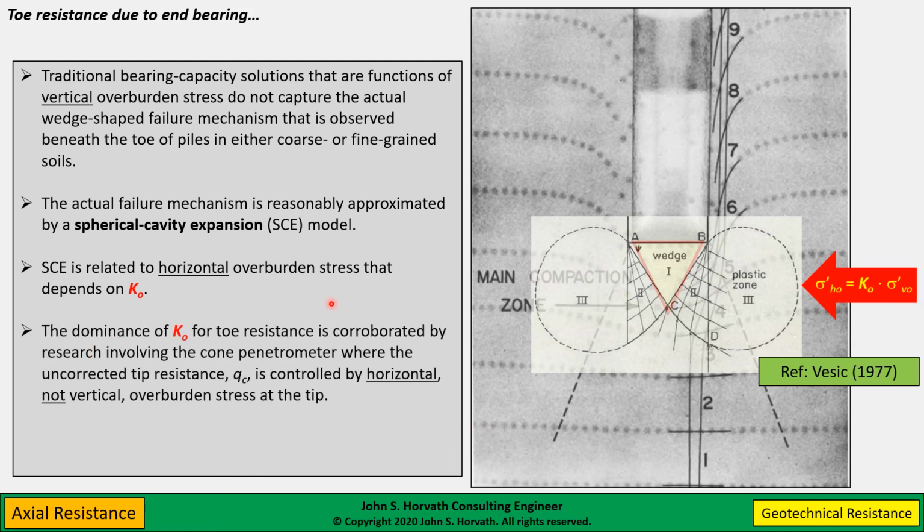And this dominance of KO for toe resistance of deep foundations is corroborated by decades of research with the cone penetrometer. There has been all sorts of high-quality research done around the world that has shown that the uncorrected tip resistance beneath the cone penetrometer is controlled by the horizontal, not the vertical overburden stresses. And this is why researchers have been able to develop correlations between cone penetrometer tip resistance and KO, because it's really KO that is dominating the tip resistance of a cone penetrometer.